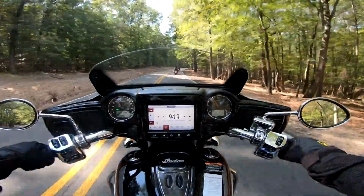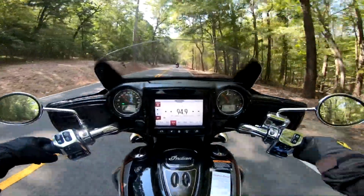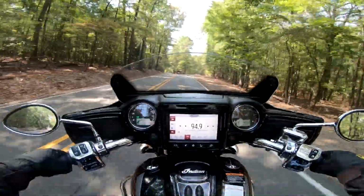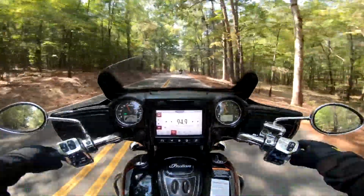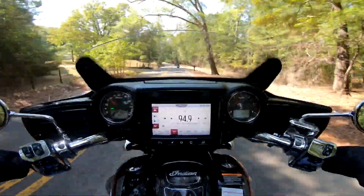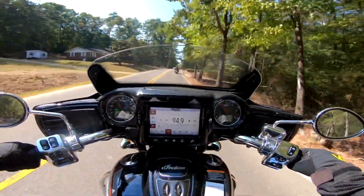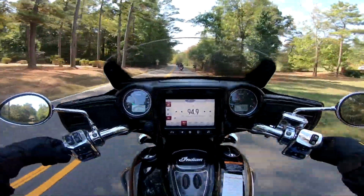Oh yeah, that thing sounds good. I don't think there's an aftermarket exhaust on this. I guess it's stock exhaust, I'm assuming. But this sounds good. Oh, can I get that exhaust sound as an alarm clock in the morning? Oh, the ride is so nice. Suspension, real good.